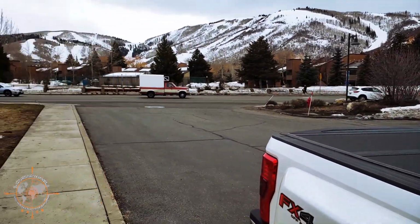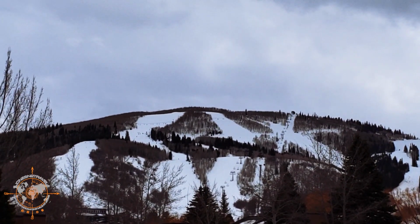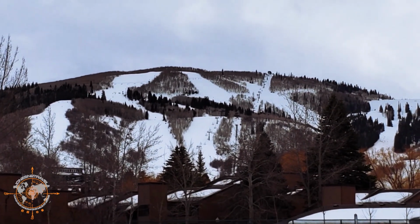You see the skiers? Way up there? Yeah, you see little dots. So what do you think of Park City? Can we move here? We can come here in the winter and ski and play in the snow and then leave, right? Only if somebody teaches me how to ski. Yeah, it's pretty cool. We had a really good lunch.